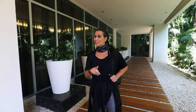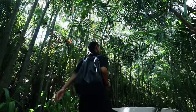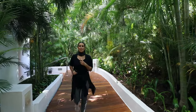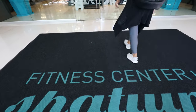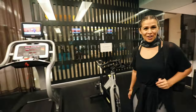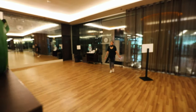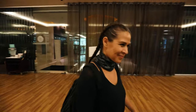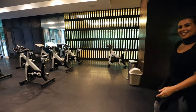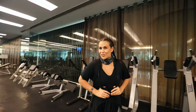But of course, with all the yumminess, you need to work out those extra calories. And not only do they have one, but they have two gyms. And this one being the biggest I've ever seen at any resort. And they have two cardio rooms. Cardio room one. And this is cardio room two. Class. And this is their fully equipped weight room.